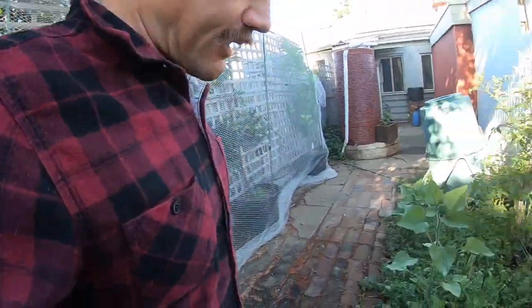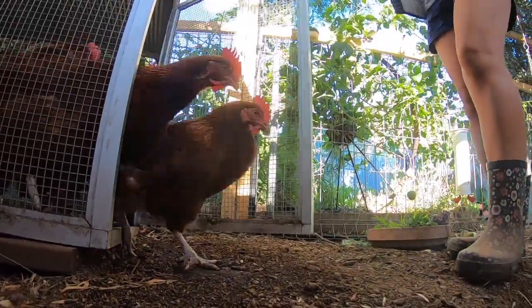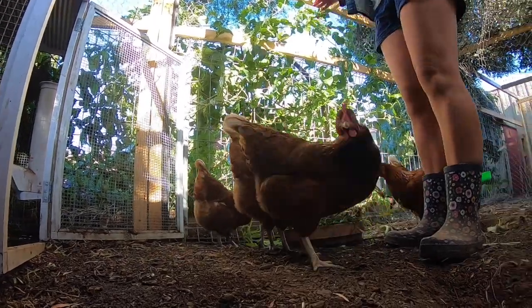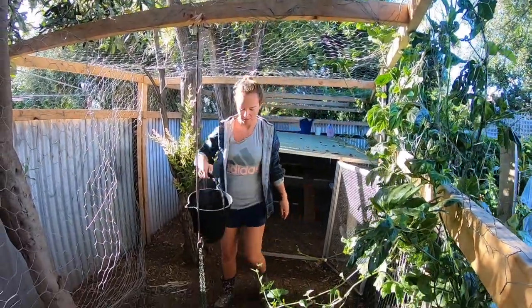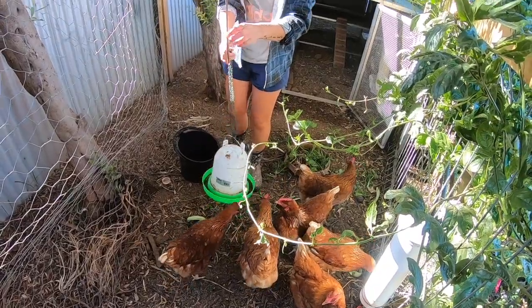One of the things we've got to do is grab a little bit of roughage stuff for them. Look at them. They love their greens. And their water. Okay, fresh water. Because even chickens need to stay hydrated. Oh, Bobo. What are you doing up there?